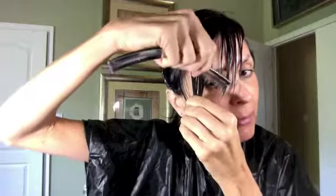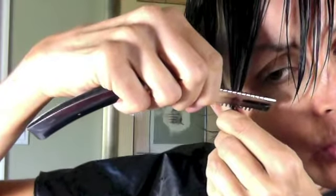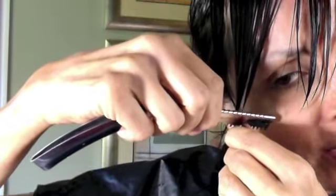And I just keep doing that, working my way up to the longer pieces that need to be cut. I also grab some of the pieces that have already been cut and comb them all together so that I can pull down, and again work my way at an angle. I want it to go from a little bit short to longer down the side of my face. So I'm going to start right here and slowly take just a little bit off again, hardly anything.